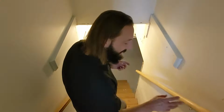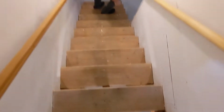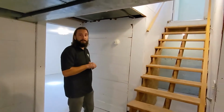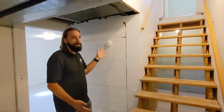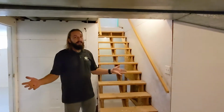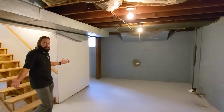The first thing that I noticed when I was coming down these stairs is actually the stairs themselves. If you've ever been through a home of this era, the original staircase is usually pretty steep, and by this point in history, a little bit flimsy. So recently redone. Here's the deal with this basement. We'll take you through a quick tour, but the reality is this is a blank canvas for you to do what you want to do.